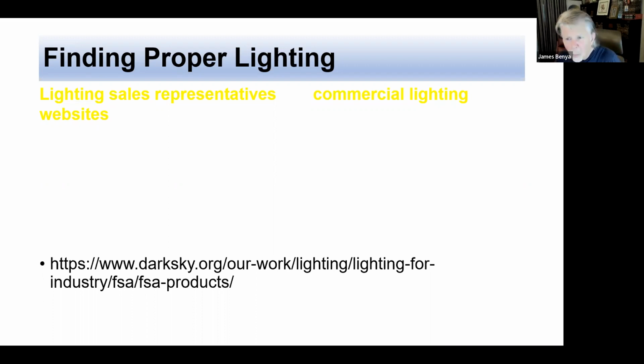Otherwise, doing commercial lighting, working with an architect or an engineer or a design-build contractor, they already know how to find the products and do the calculations and prepare the plans and everything else. That's why I say, unless you've got a relatively modest project, that's your best bet, is to get it done professionally. In the long run, it'll cause you the least amount of grief.